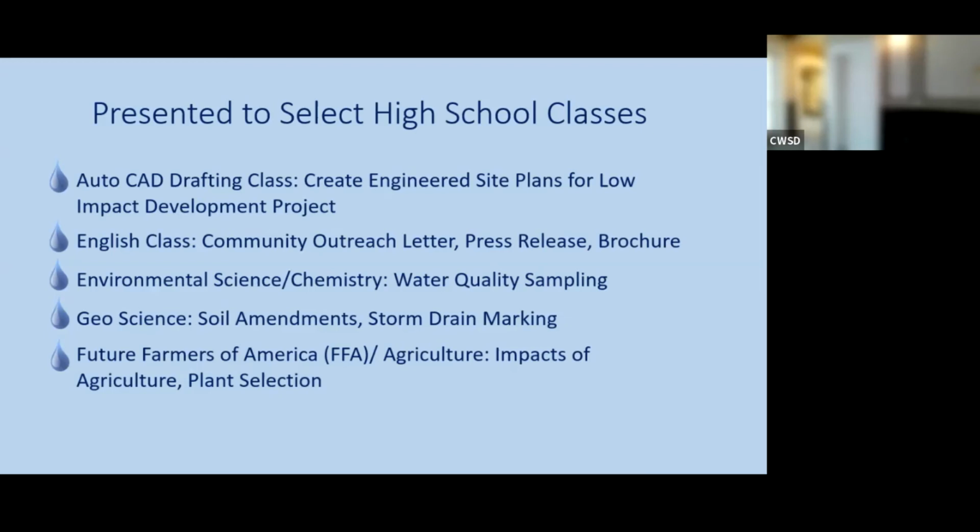And then we have the FFA class and ag, and they're basically going to do a little bit of outreach about the impacts of agriculture, and also assist us with the plant selection. Those classes actually do a plant sale every year at the farmer's market in town, so they're already growing plants and things like that. It's more like vegetables, but they're familiar with what types of species would work in our area. So those are all the different classes that we have participating, and hopefully we can get them all to cooperate.